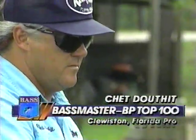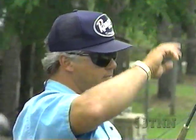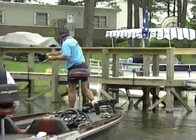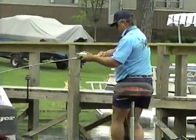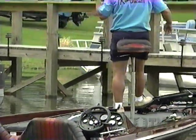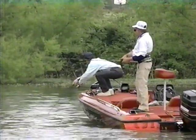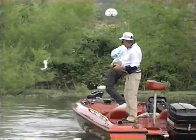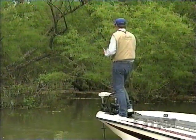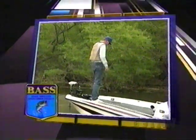Chet Dothett, in 5th place yesterday, weighed in 20 pounds 12 ounces. His success is coming on a 4-inch plastic ringworm pitched around boat docks and piers back in a large creek. The bass moved from nearby spawning coves to deeper water around the docks. Chet's working on a 16-pound-plus limit today. And Jay Yellis has boated his 7 bass tournament limit. But for Alton Jones, it's been a day of missed opportunities.